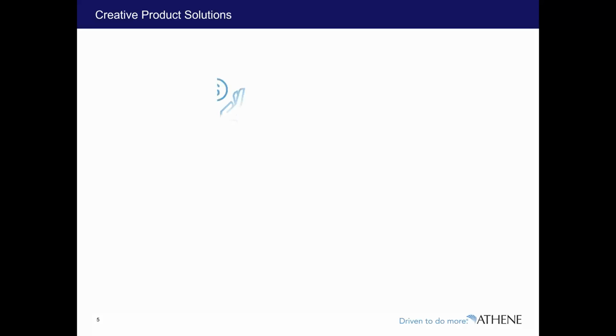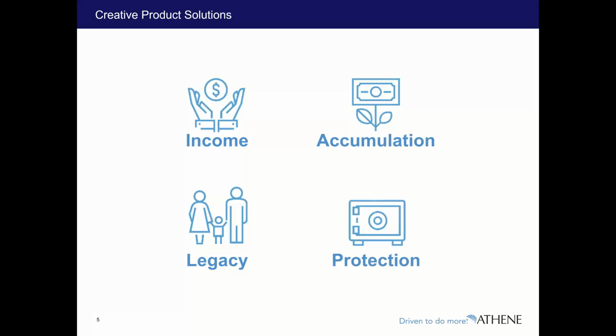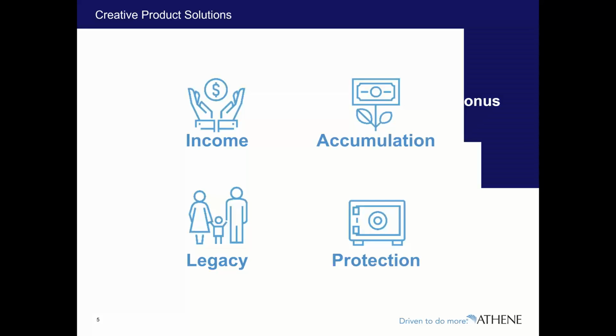So we have what we think is a great lineup of products that can fit every retiree or pre-retiree. As I mentioned, our go-to for income is the Athene Ascent, and we're going to talk about that today. Go-to for legacy is the Agility, and we're going to talk about that as well. And our go-to for accumulation is the Performance Elite. That's our best-selling FIA, but we've also added the AccuMax, which we think is a nice complement to the Performance Elite, and we're going to talk about that as well.